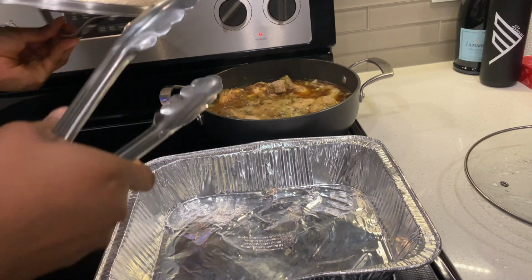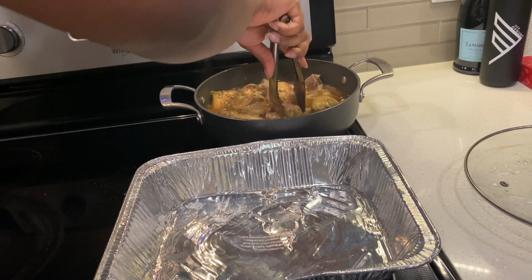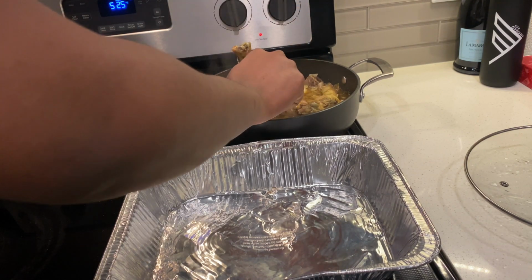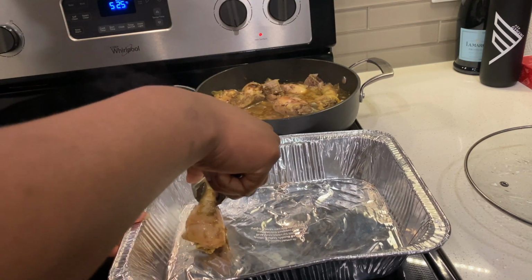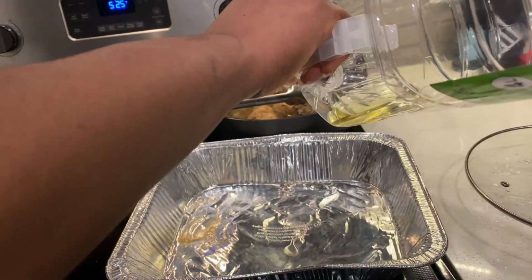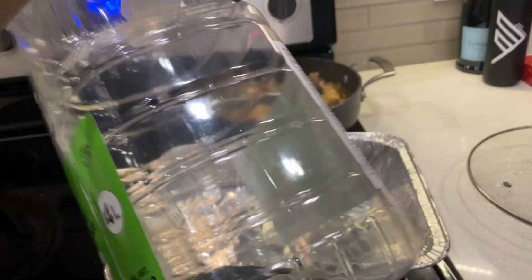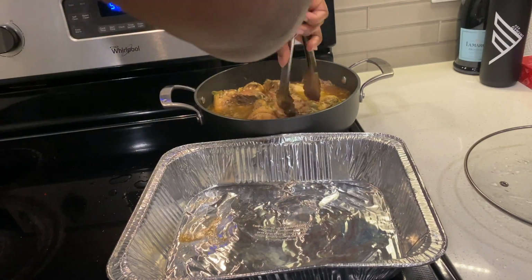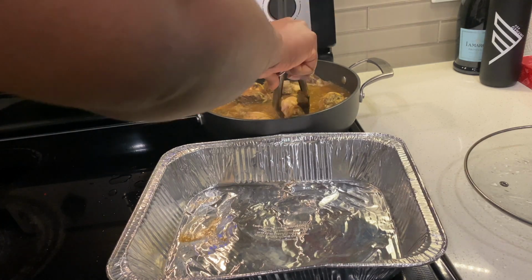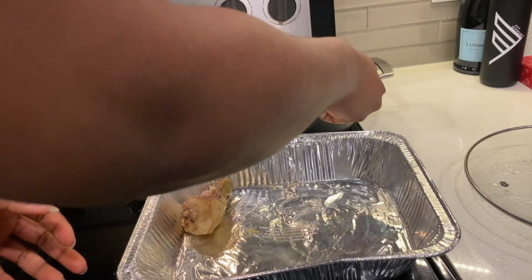It looks like my stock is ready. After cooking my stock for, I think, over an hour, I go ahead to broil it, because I have to put it in the oven to give it the look and the taste I want as well. So whenever I finish stocking, I go ahead and put it in the oven.